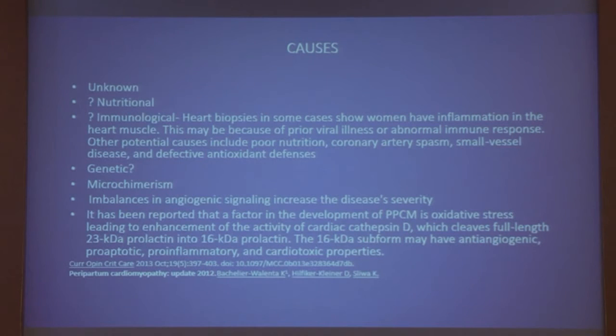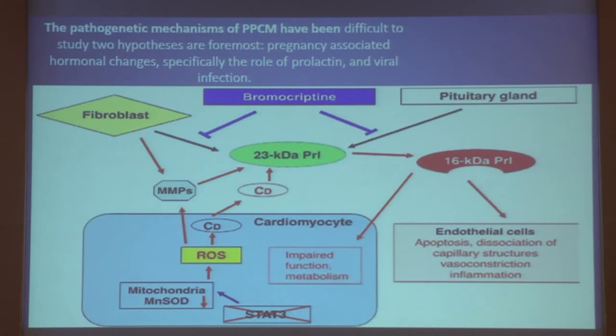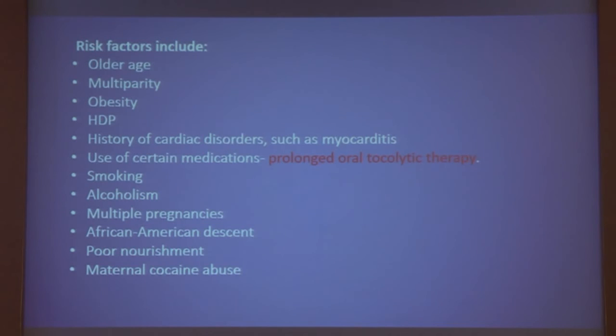And now most interestingly, the newer one which is coming up is prolactin. What they say is that whenever there is oxidative stress, there is more activation of cardiac cathepsin D. That splits the 23 kDa prolactin into a 16 kDa prolactin, and this 16 kDa prolactin is the one which has a lot of anti-angiogenic effects. It favors apoptosis and causes cardiac toxicity, and this has now been concentrated upon. If you remember this point, you will remember later that today it is still under study, but one day very soon there might be enough evidence to say bromocriptine will work for PPCM. As of now we are not going to give that outright statement, but it has been studied in quite a number of patients.